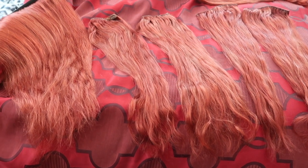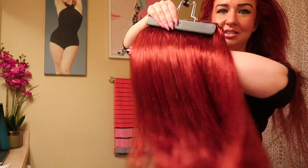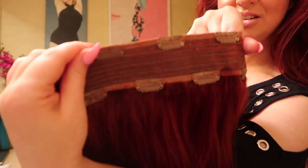So here are my hair extensions, already dyed and washed, and I let them air dry overnight. I think that they pretty much match my hair. I'm gonna try putting them in here. See that? So here's this. See how much it matches? I got it to match. It's kind of creepy, you know. Look. You can see there's like these clip things in there.